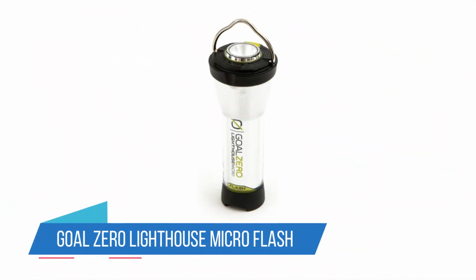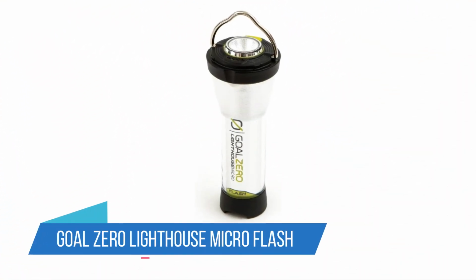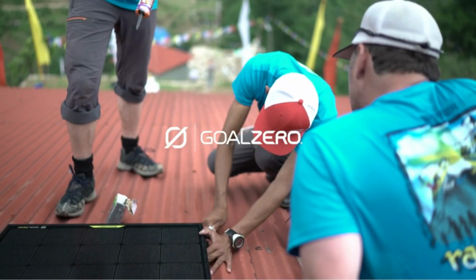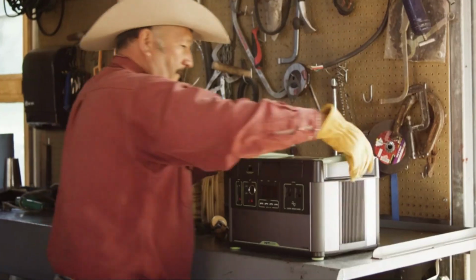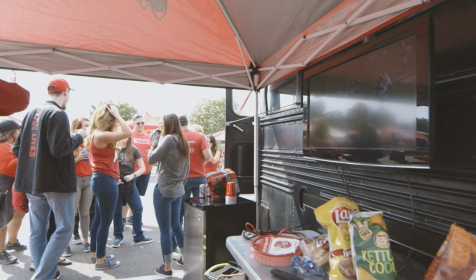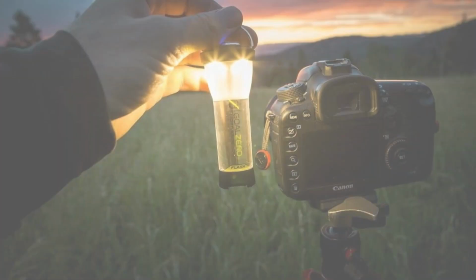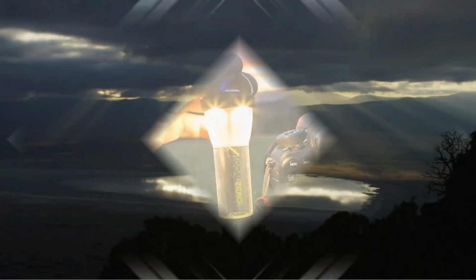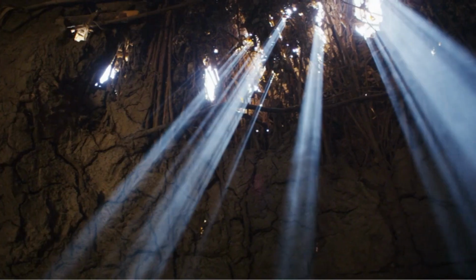Number 3. Goal Zero Lighthouse Micro Flash. If weight and size are key considerations for you, perhaps because you're looking for a rechargeable flashlight for backpacking, the Goal Zero Lighthouse Micro Flash is the best option. It weighs just 2.4 ounces and is only 3.66 inches long, so it won't take up hardly any space in your pack. It's also IPX6 rated and built to last.